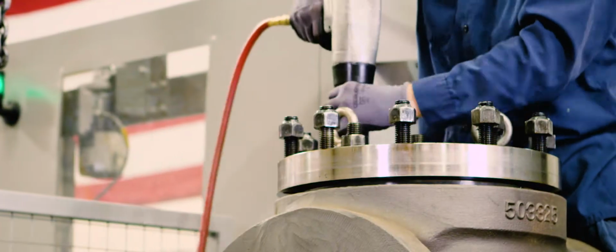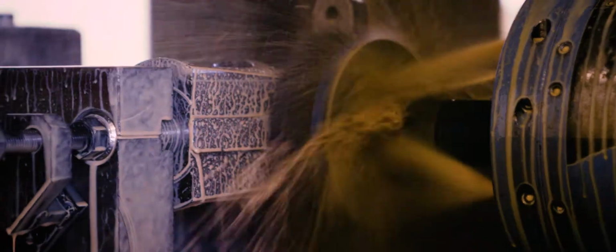We're very proud to be manufactured in America, start to finish. You're not only buying American, but you're buying from American people. We got to have top-of-the-line quality and top-of-the-line pride going into it.